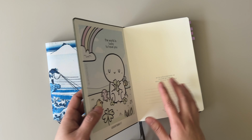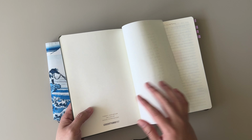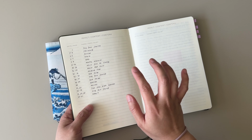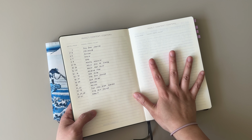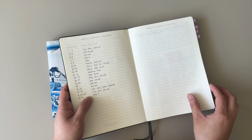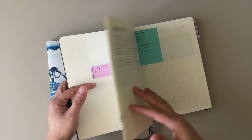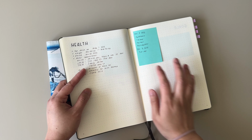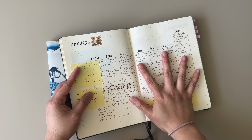And this is from the Coffee Master Skull, by the way. It has a bunch of everything. This is my index page. I needed an index page on this one because I write as I go. It doesn't have any structure like this one. And it has long form journal entries, collections, skincare, health tracker, and my future log is also in here.